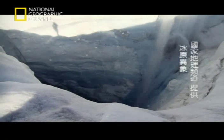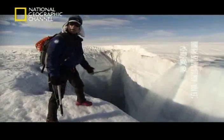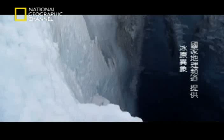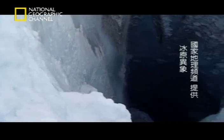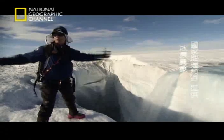I can see, I think, maybe 250 feet down into the dark. No sign of the bottom, but this water is just drilling down into the ice sheet. There's this great unknown here, this great mystery of where does all this water go and what does it do to the flowing and the melting of the ice sheet, sending it out to sea? Nobody really knows.